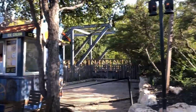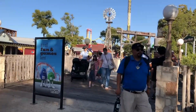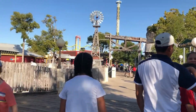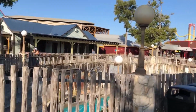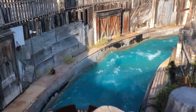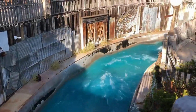Alright, train ride was fun. Decided to do a full lap around. So actually I think next I'm going to try to do Gully Washer, the raft ride. I got my poncho with me. I'll probably wear the poncho on the ride, just so I don't get too wet. Well, one weird thing, why does the water look like Powerade? It's like a very light blue.